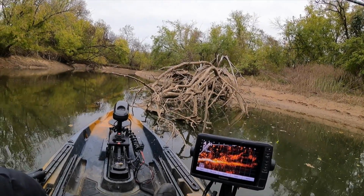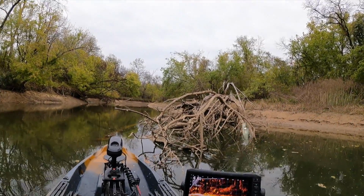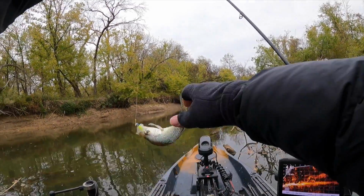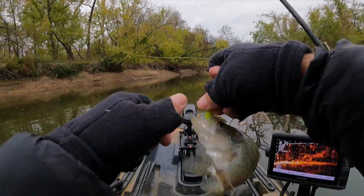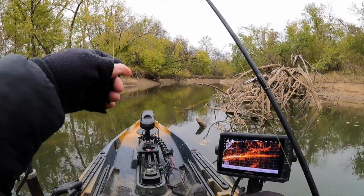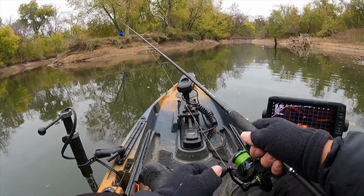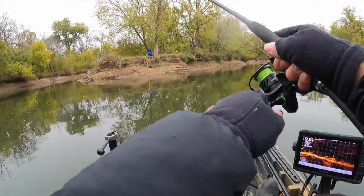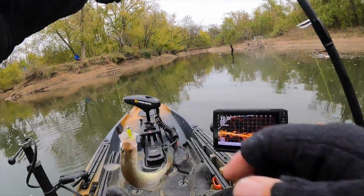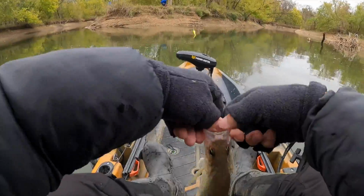Oh, I'm getting little thumps. Just little thumps. Got him. What's that? Little crappie. I knew it. Little thumps, little crappie. He's pushing 10. He's probably 8.5. 8.5 maybe. So we know they're in there. We know they're hiding. We just gotta flush them out. Heck yeah. That one's going on the stringer. That's a solid one.